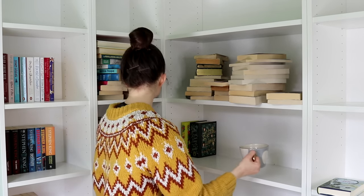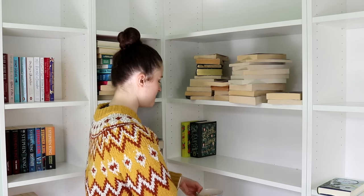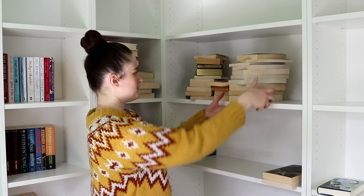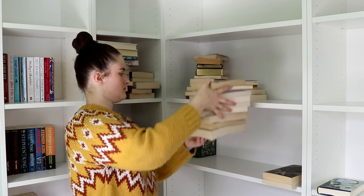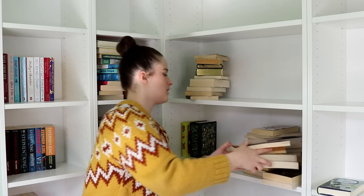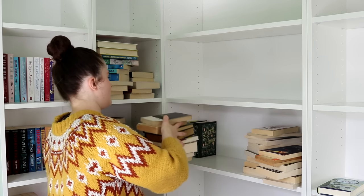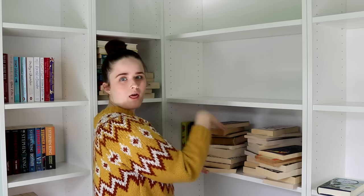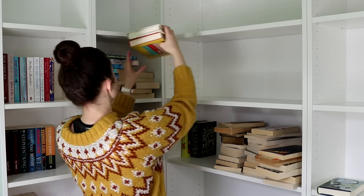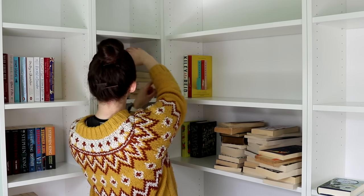Big gulp. Okay. Now contemporary I know is going to need a big shelf. So I'm thinking I'm going to move classics down. Bring them down a notch. And contemporaries are going to start to take place on this shelf here. So we will start with the hardbacks, Kiley Reid's Such a Fun Age and Writers and Lovers.